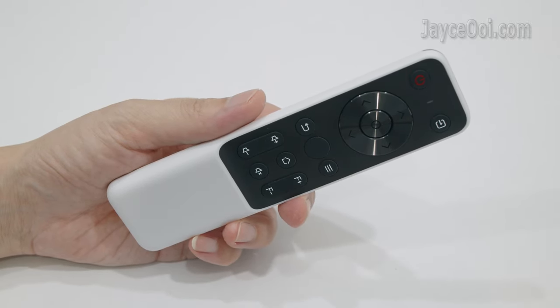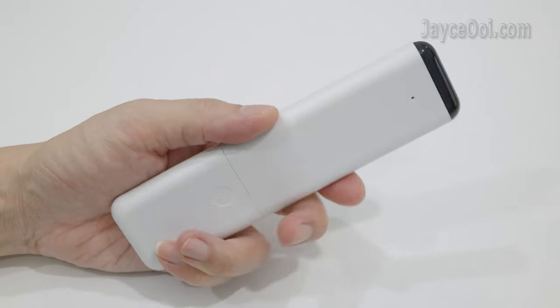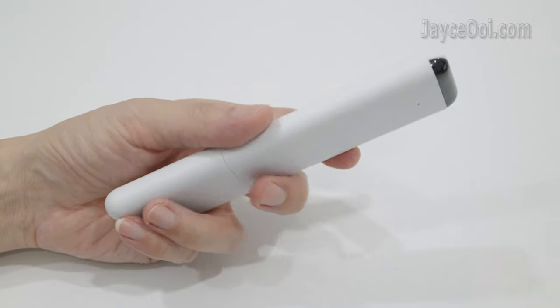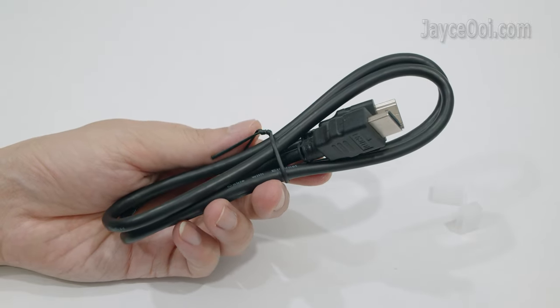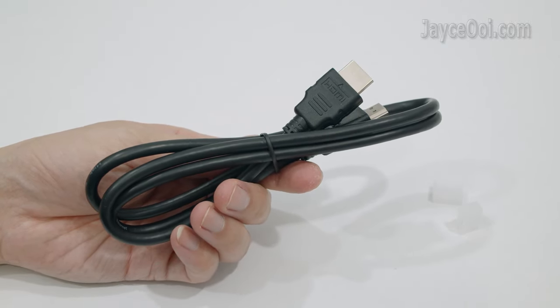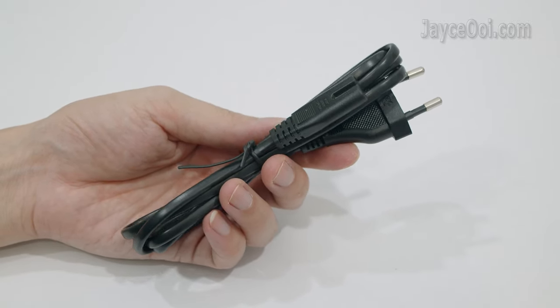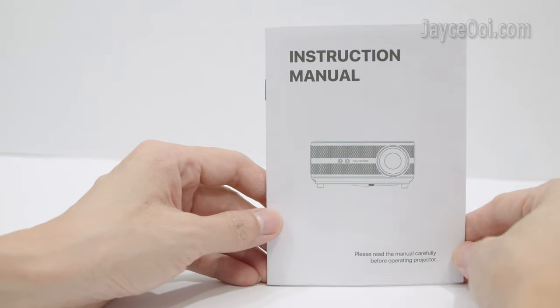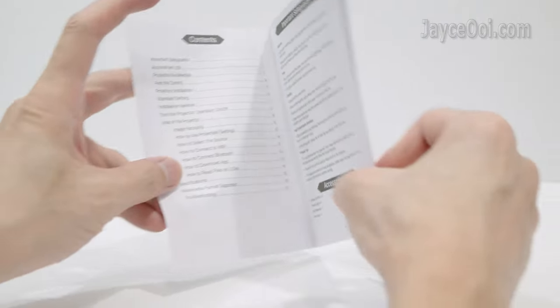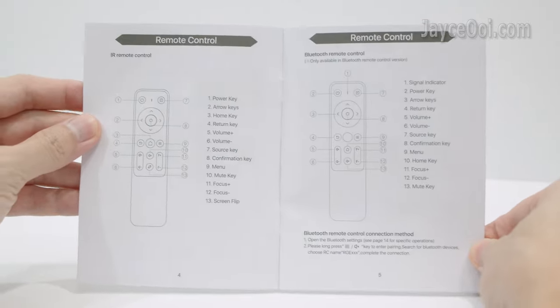As for included accessories, here is the useful Bluetooth remote control for navigation. Manual focus buttons are there for you and me. For video input, the usual HDMI cable is there. Here is the power cable with EU plug. You can change it to suit your country easily. Finally, a user guide with useful information. Take your time to go through it.